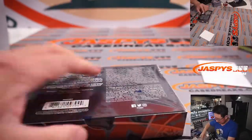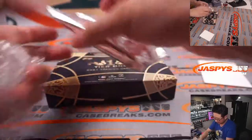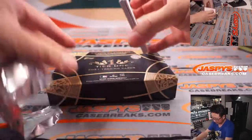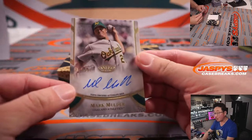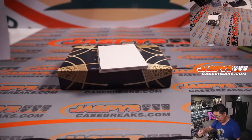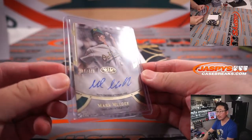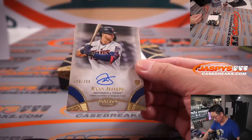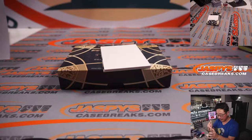Last box. Good luck. There's Mark Mulder, 211 out of 300. Mark Fox Mulder for Kevin and the A's. It's last spot mojo again. And got Ryan Jeffers, rookie autograph, 104 out of 300. Another twin for Jonathan. Jonathan A. John A.